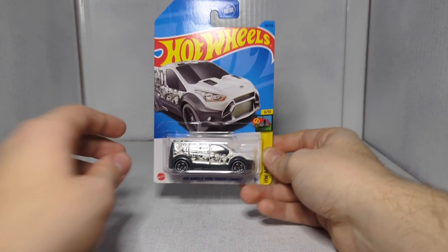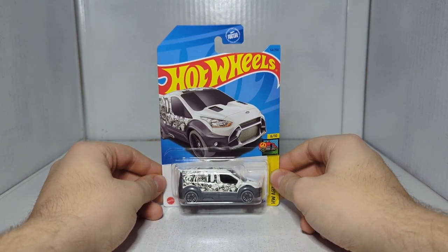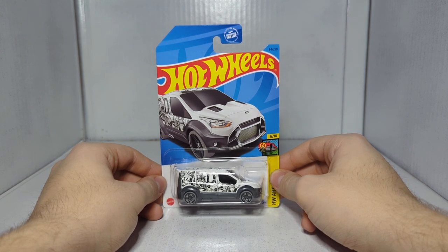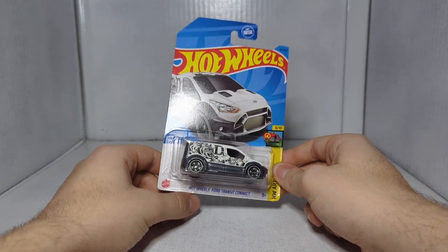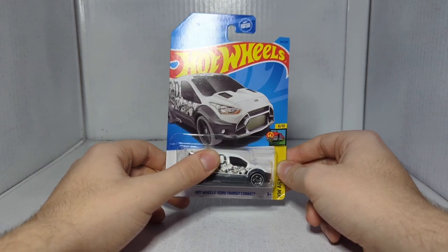It looks bad. But here is an art style that I myself enjoy, because this is like the only art style that I'm good at, and it is graphite drawings. So to represent the art of graphite pencil sketches and drawings in Hot Wheels form, we have the Hot Wheels Ford Transit Connect with the letter D. And oh my god, I love this paint job. This is so friggin' cool, it's not even funny. Now, the reason why this one's called the Hot Wheels Ford Transit Connect is because it's a Hot Wheels custom design of the Ford Transit.